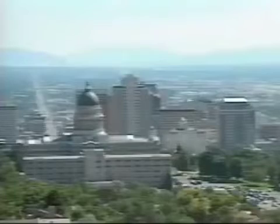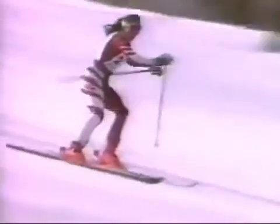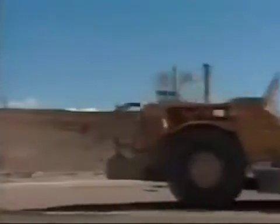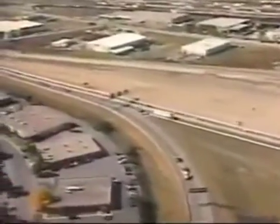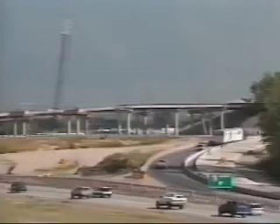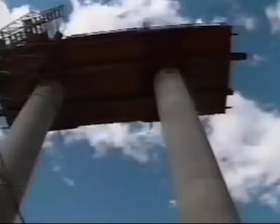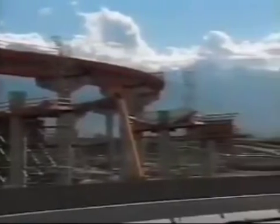This is Salt Lake City, one of the fastest growing cities in the United States, and host for the 2002 Winter Olympic Games. While the eyes of the world look toward Salt Lake in 2002, the city is rolling out a $1.6 billion red carpet, a complete reconstruction of 17 miles of Interstate 15, the city's main north-south freeway. The project is unique because the Utah Department of Transportation has mandated that it be finished in only 4.5 years, half the normal time for a project of this magnitude.